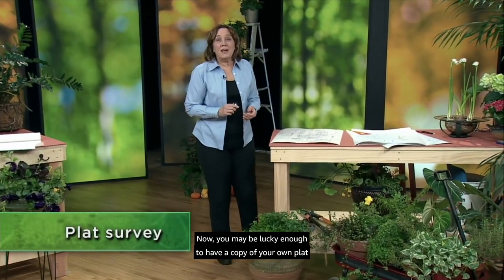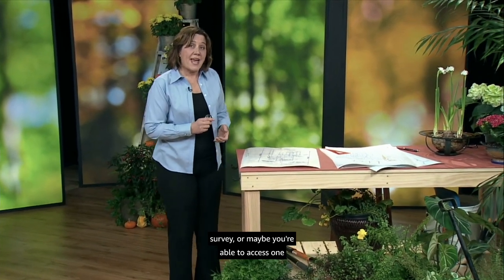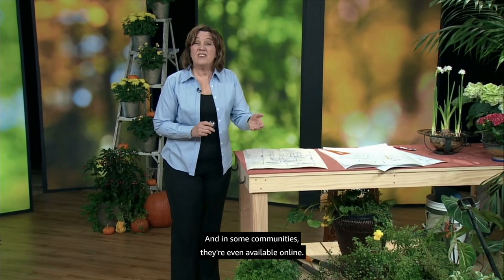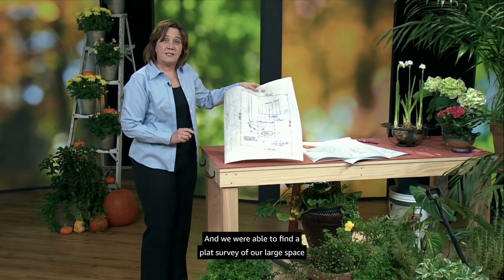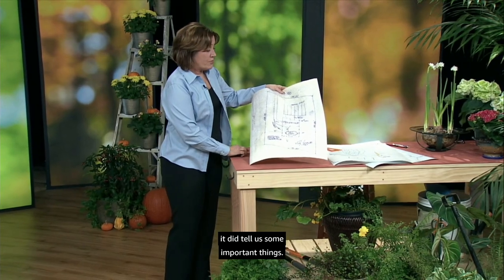Now let's talk about plat surveys. You may be lucky enough to have a copy of your own plat survey, or maybe you're able to access one from your local municipality, and in some communities, they're even available online. We were able to find a plat survey of our large space garden. But even though it was out of date, it did tell us some important things.